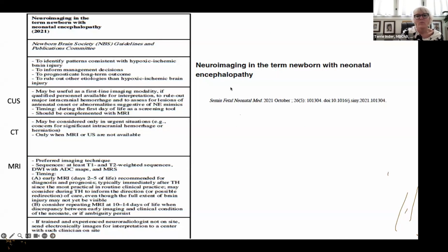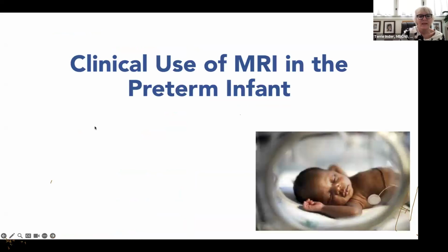So based on that, we agree with the guidelines that were put out by the Newborn Brain Society about neuroimaging and about the importance of doing this imaging and doing it in this window between day 2 and 5, and then considering repeating it at 10 to 14 days, particularly if there's any discrepancy between the early imaging and the clinical conditions, or the findings require follow-up. And I'm going to pause there because I think we're going to come back to the preterm and other things in part 2. And now I'll open it up for questions.